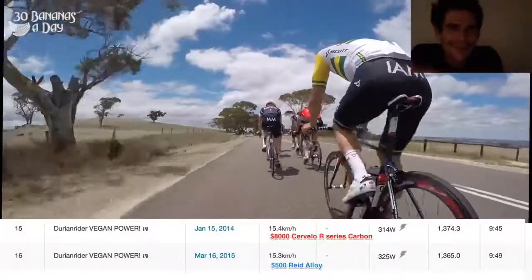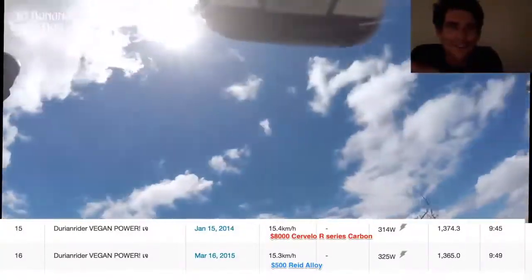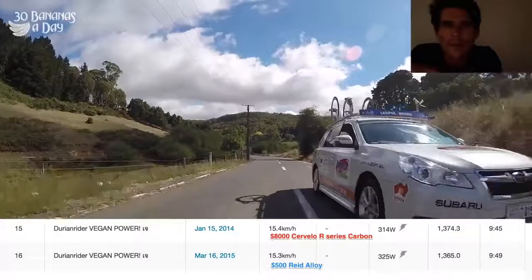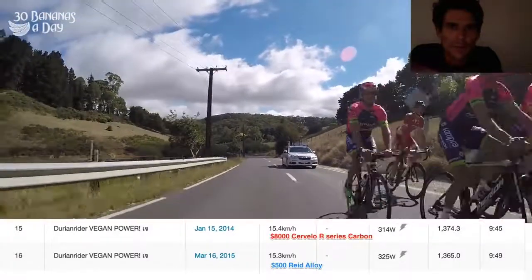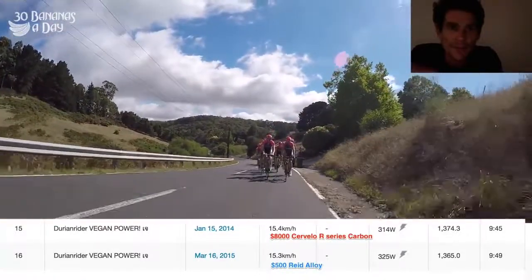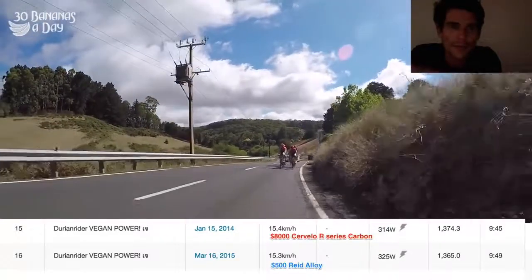So 11 watts difference. But then again, there are other variables because I was drafting. But then again, that doesn't really matter because it doesn't change the wattage. My weight was maybe a little bit lighter in January when I was on the Cervelo. I was doing big Ks back then, like 200 Ks a day. And I wasn't on steroids. So I was a bit lighter back then. But similar times. So what do you get for your money when you pay $8,000 versus $500?